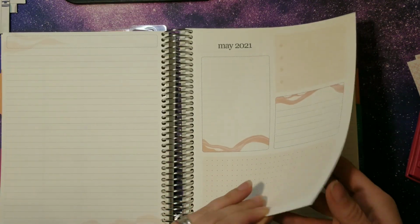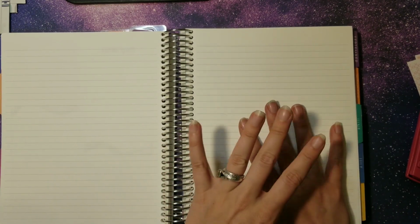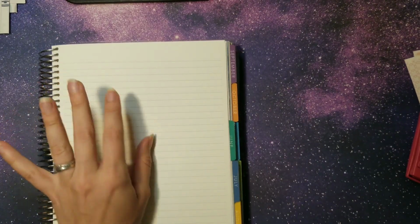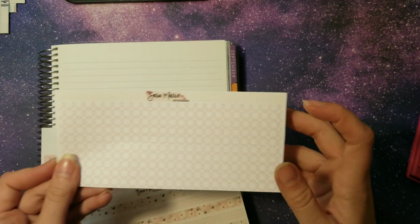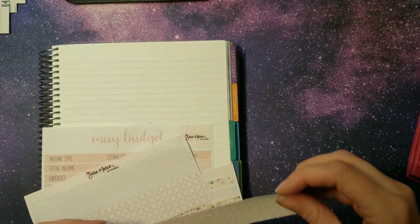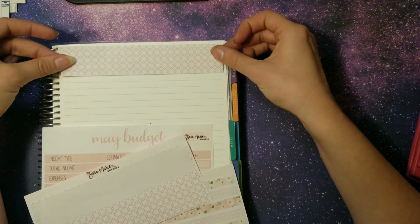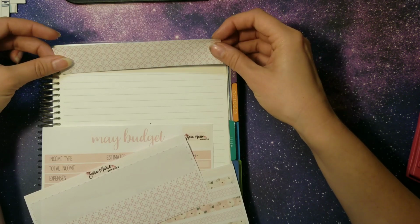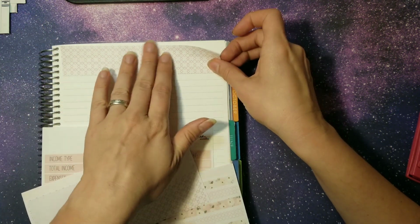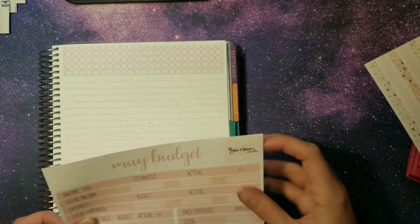So we have our May page here. And we're going to flip over here and do our May budget on this side here. All right. So we're going to use this thick washi from Sarah Marie's shop. All right, so there's that.